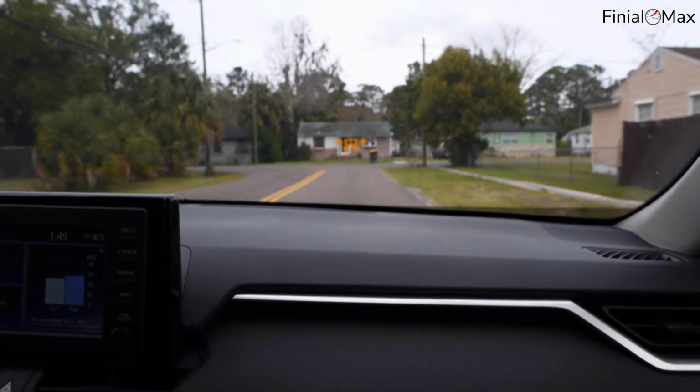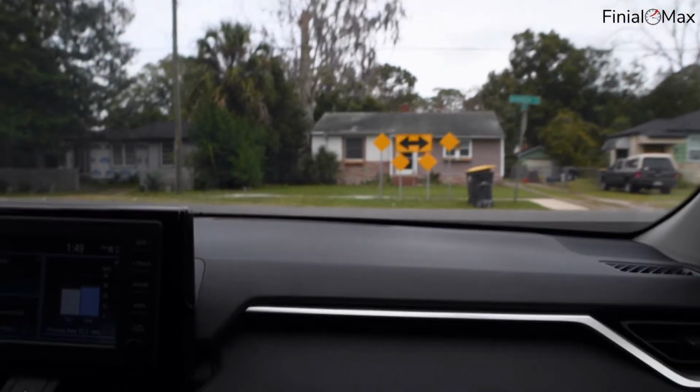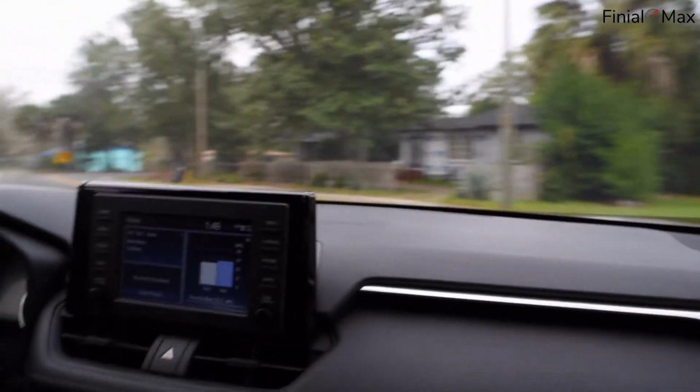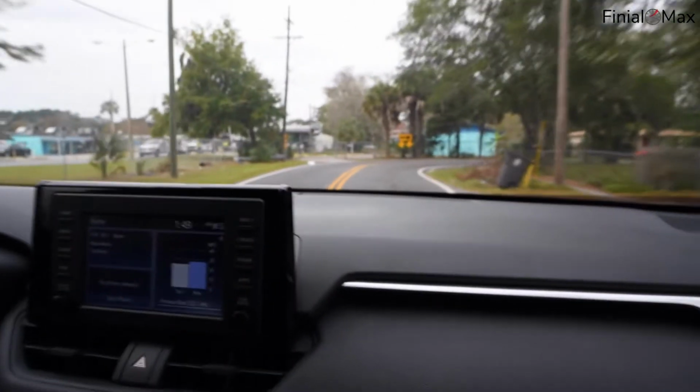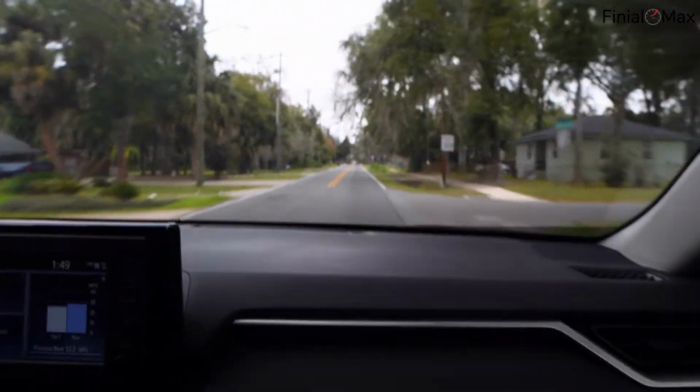Now up here I'm going to demonstrate how the car hugs the road and how it holds itself. You don't feel a lot of roll when you're going around this sharp curve over here. It's a pretty good sharp curve right here. You don't feel any roll, you don't feel any wobble or anything like that. I mean, the car handled it real good.